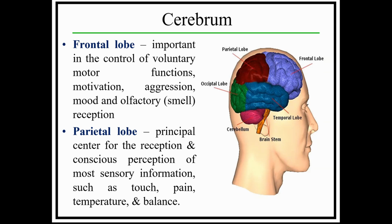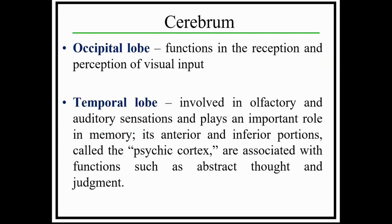So for our frontal lobe, it is important for the control of motor and voluntary functions, motivation, aggression, mood, and smell perception. Parietal lobe is the principal reception and conscious perception of most sensory information, such as touch, pain, temperature, and balance. You have our occipital lobe, which functions in the reception and perception of visual input.